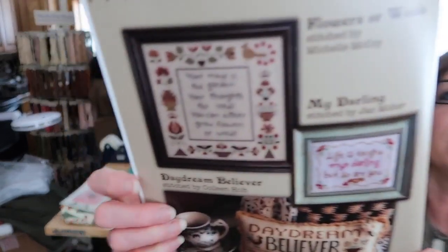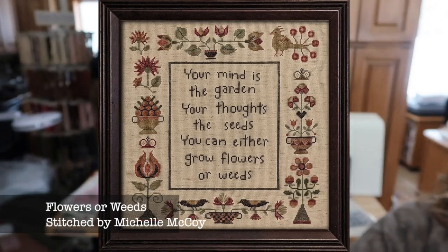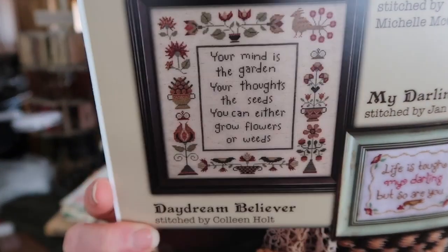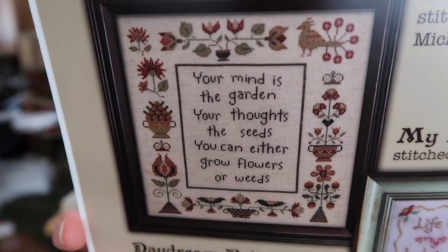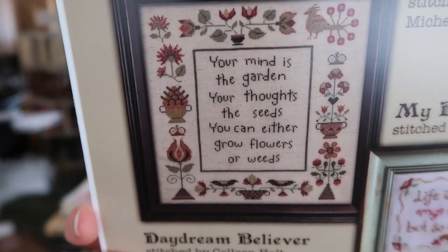3 dreamy charts. There's 3 charts in this one, and they're all shown right here. Flowers or weeds, so I'll read that. Your mind is the garden, your thoughts the seeds. You can either grow flowers or weeds. And I absolutely love that saying, and I really love all those flowers and birds going around the border there.